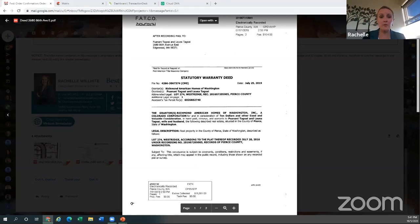So this is super important, that you know what the vesting is and who the people are. It says grantee and then grantor. So they bought it from Richmond American. And that makes sense because they told me they bought it brand new and they are considering selling it. And now I know I need to meet with both clients, Pua the wife and Lua the husband, and I need to know how they want to take their title and how they want to go forward with that.